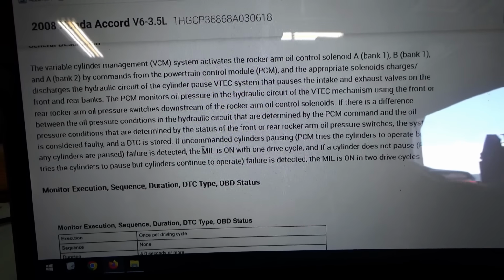Now we know exactly what to look for in scan data. We'll run the car, monitor these solenoid commands and the oil pressure switch feedback, drive it, see if we can get it to act up, see if there's anything weird going on with those oil pressure switches in the VCM system, and we'll see where it goes.